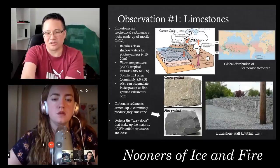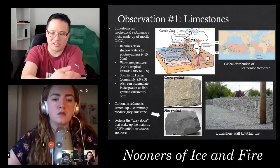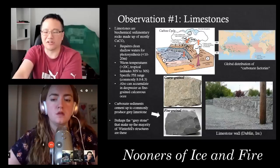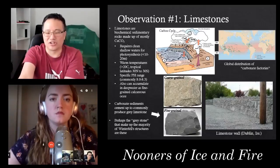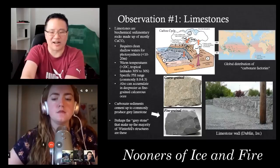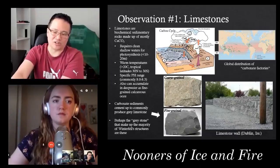In really dirty water, say like the Gulf of Mexico, you have little patch reefs, but you don't have these big, massive reef builders, like what you have in the Great Barrier Reef of Australia. So it really does require very clean water, otherwise the organisms will just die out. It's just too dirty. And it needs to be pretty shallow because it also needs light.